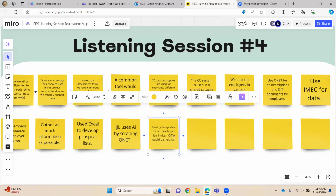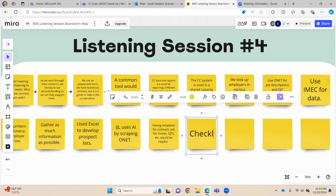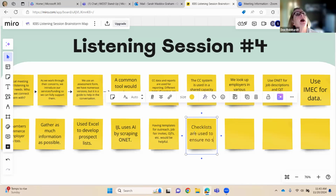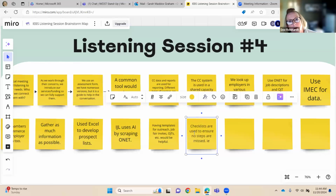We also use checklists to make sure that we don't miss a step. So for example, with OJT documents. I guess if we had a template to put together an OJT, that would do the checklist thing too. Like, do you have all these pieces? Maybe.